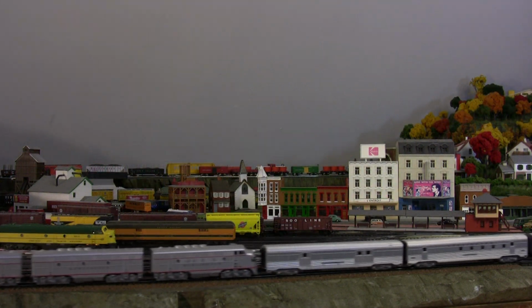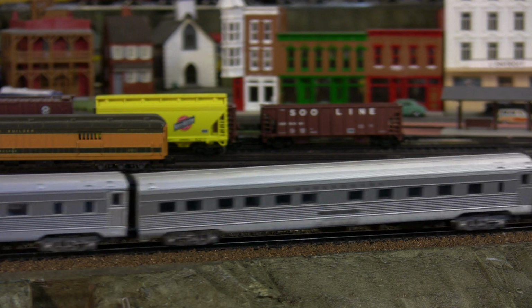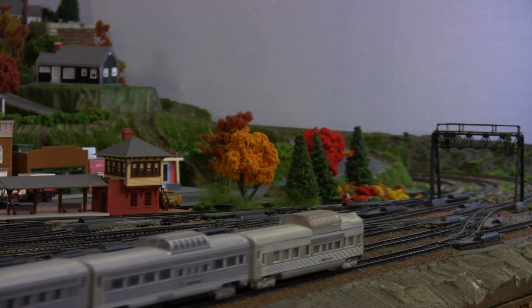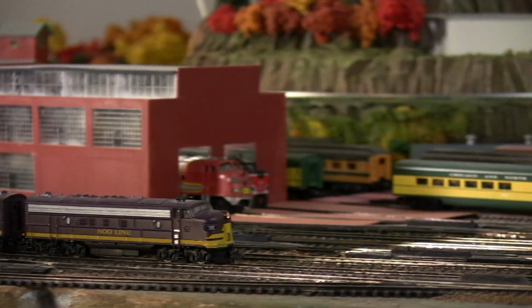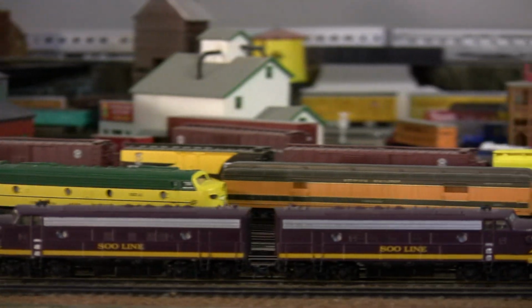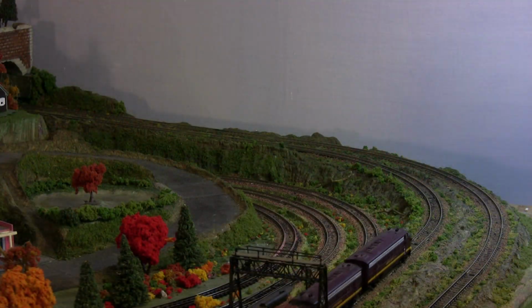Due to the limited space of a 4x8 and the desire to have multi-levels on the layout, the grade is much steeper than normal, climbing a total of 2 inches over a distance of 4 feet 3 inches. I'll let the math wizards out there tell me the grade I installed. The third consist is headed by 2 standard DC Model Power F7 locomotives, towing a 15-car regional freight, also over a multi-level grade.